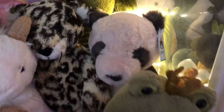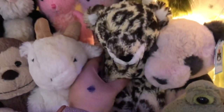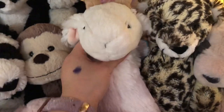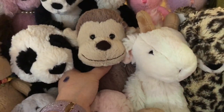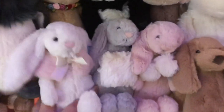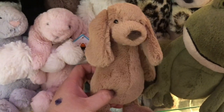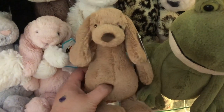There's a panda, a frog prince, and a snow leopard. It's for my boy. We have two. And this is a goat. She's very adorable. And the monkey, I love his smile, he's very happy. And another panda, I just love pandas. Hedgehog, and three small bunnies, I don't know the name, maybe snow bunnies, I'm not sure. And another small size, I think this is a toffee puppy. I ordered a medium size one from Amazon, but when I got it, the face is twisted. It looked really bad, so I returned it.